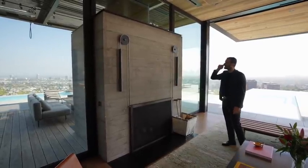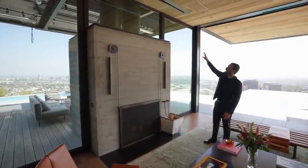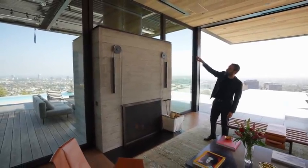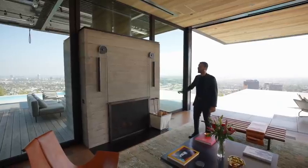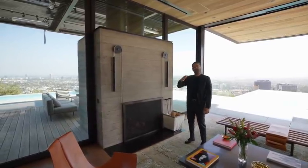Here's a really unique detail that this fireplace has. On top, we have this transom glass window where you can see the flues of two of those fireplaces, which is really unique. And on the second floor, those flues actually serve a purpose, which is even more interesting.